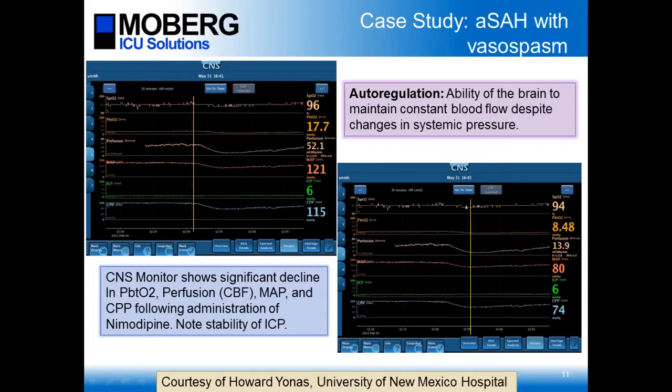And the thing that caused this change, this dramatic drop in her numbers, was actually a dose of nimodipine that I had given the patient. So at noon, I gave her nimodipine, we turned her, we suctioned her, we did all of those nurse things that we do. And by about 12:20, when that nimodipine kicked in, she had a drastic change in her physiology.